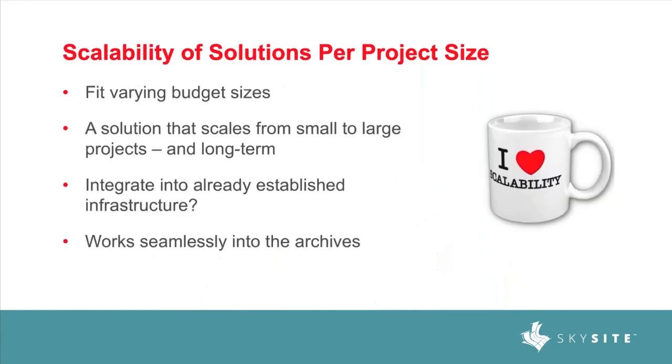Scalability of solutions for project size. So why is this important to project teams? Yeah, so when it comes to a solution that a company is going to implement, a lot of my clients are looking for a solution that doesn't just fit a project that might have a huge budget. It might be something that also has a tight budget. Something that fits different terms, whether it's a long-term project or a short-term project.